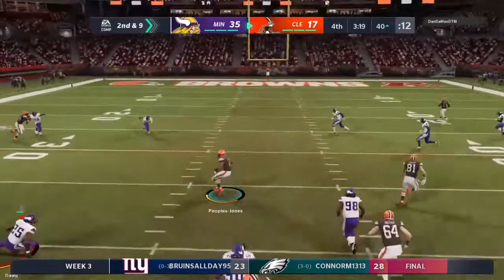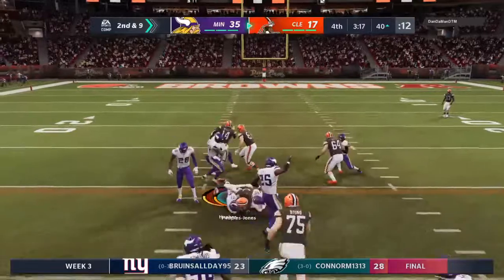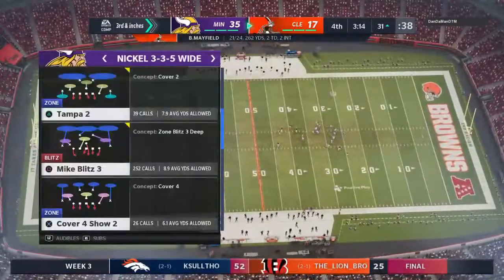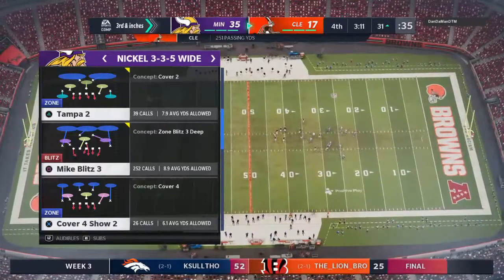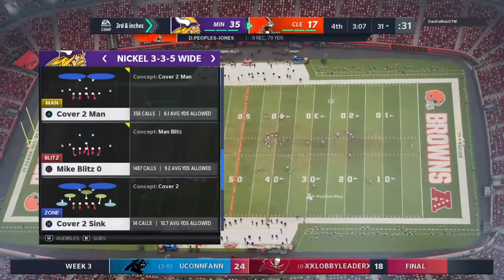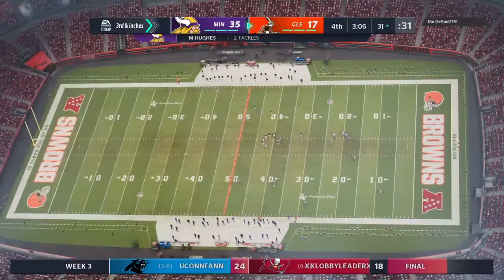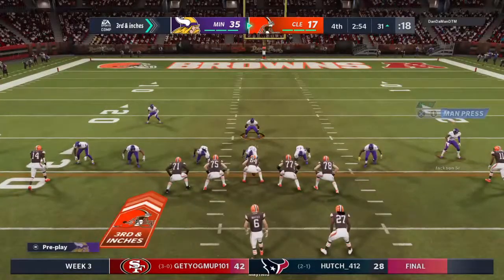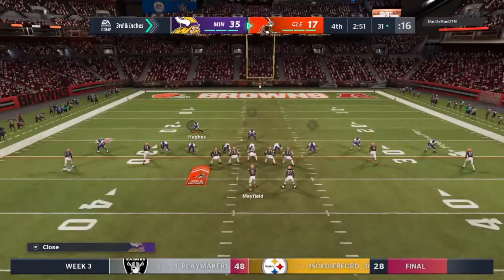Mayfield with it once more. That's complete to Peoples-Jones. 9 yards, and that leaves him just short, so it'll be 3rd and less than a yard. Brings up 3rd down. The offense on 3rd down tonight, they've hit 2 for 4 thus far. They're looking at 3rd and a few inches.